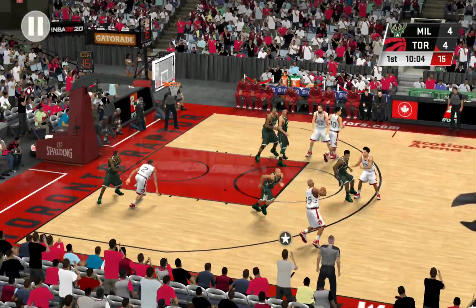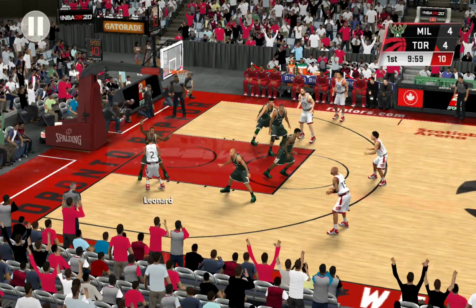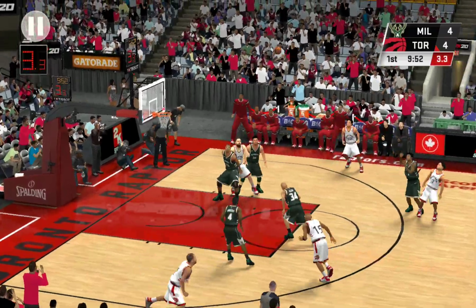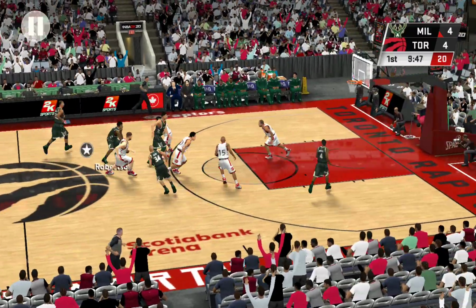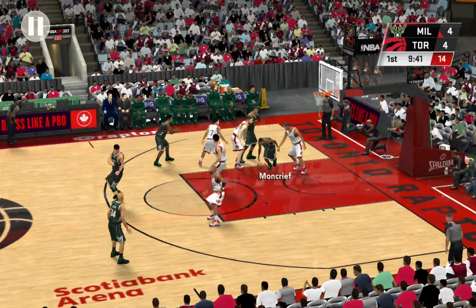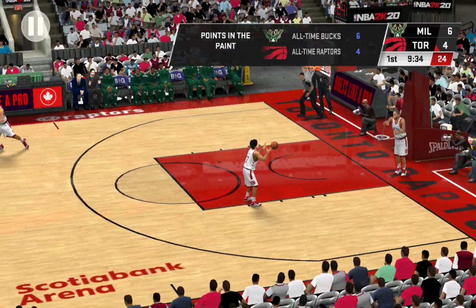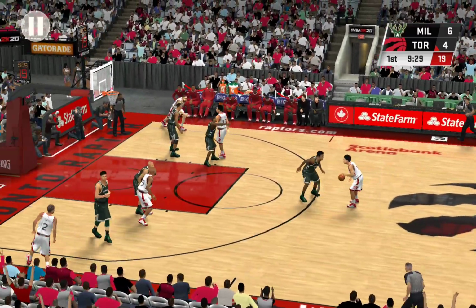They set the pick. Pass to Carter. Now Leonard. Outside Lowry. Now DeRozan. Back to Lowry. Takes a three. Shot misses. On defense, Toronto. And here's Moncrief. Banked in off the glass. And just under 2.5 minutes elapsed here in the first.